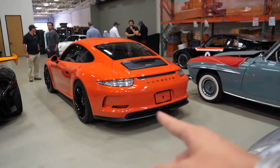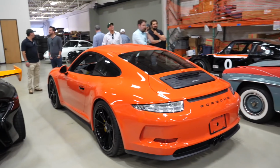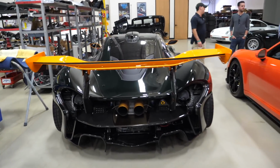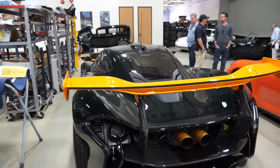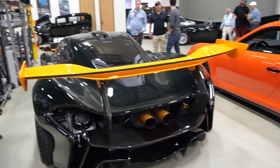Look at this 911R in, I guess, lava orange. But I'm assuming most of you don't care about that. You want to see this P1 GTR, which is in dark green with orange accents. I mean, look at the exhaust on this thing. This is beautiful. I'm sorry.